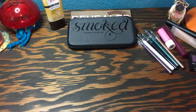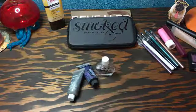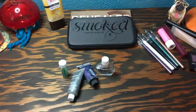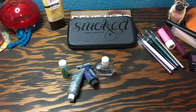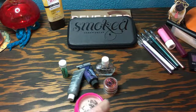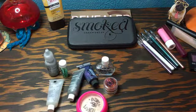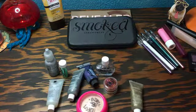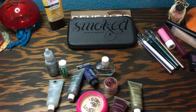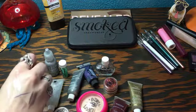Let me just get out some of my glitters, because I am a total glitter cream queen. Anytime I can find some glitter to put on my face, I am going to do it. A lot of these are like clown makeup type things. That's probably not all of it.